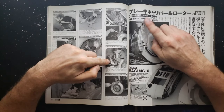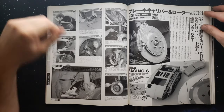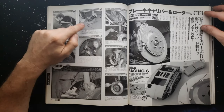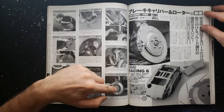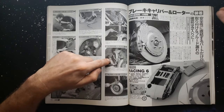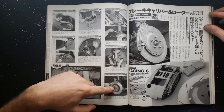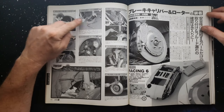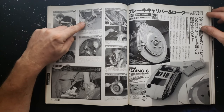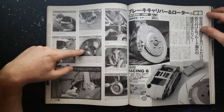It's interesting. I only gave it two stars. This is not the easiest thing to do because bleeding brakes is quite dangerous if you do it wrong. Anyway, so remove all of the things. They haven't told you to take the caliper off. And have they done that yet? Maybe they haven't done that yet. Okay, hang on. New caliper. Adjust it. Fit it. Okay, they're skipping a few steps.